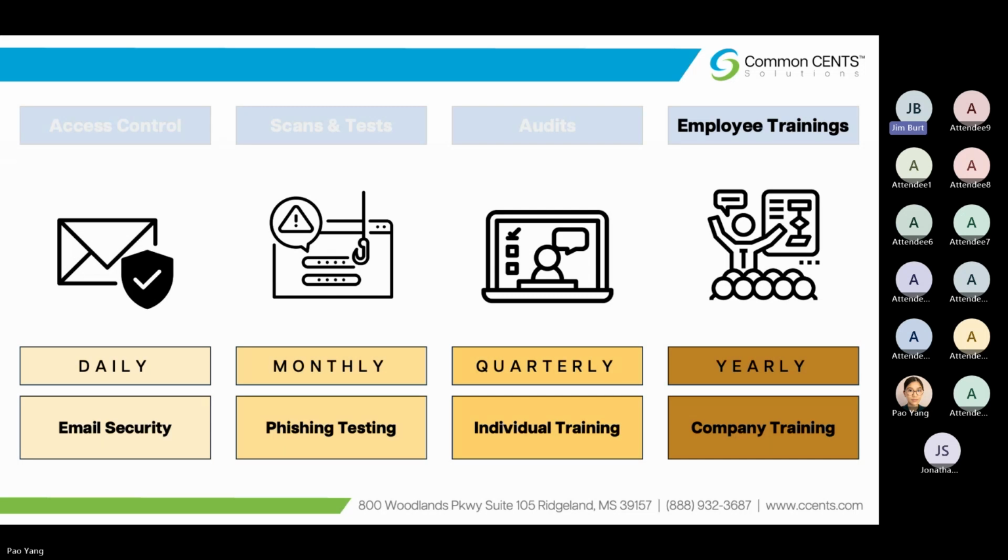And so at Common Sense, we have a third-party application that we use to filter our email to try to block as much of this as possible. That's scanning every day to make sure that the links that we have are valid, that the attachments are okay, and that we're not getting something from some weird organization that doesn't belong in our email. And so we use that every day.